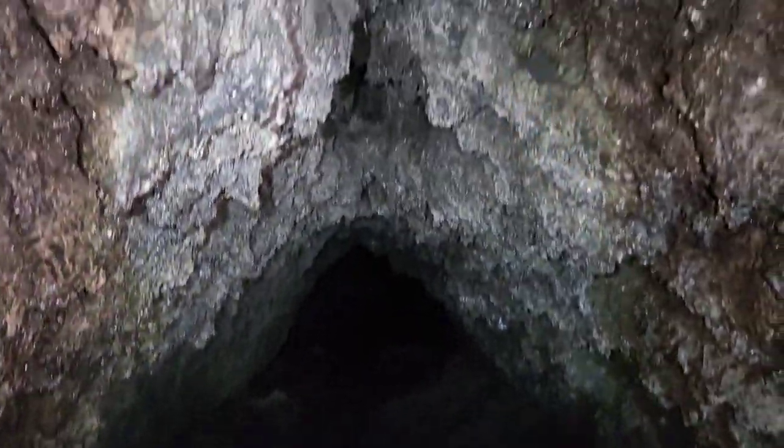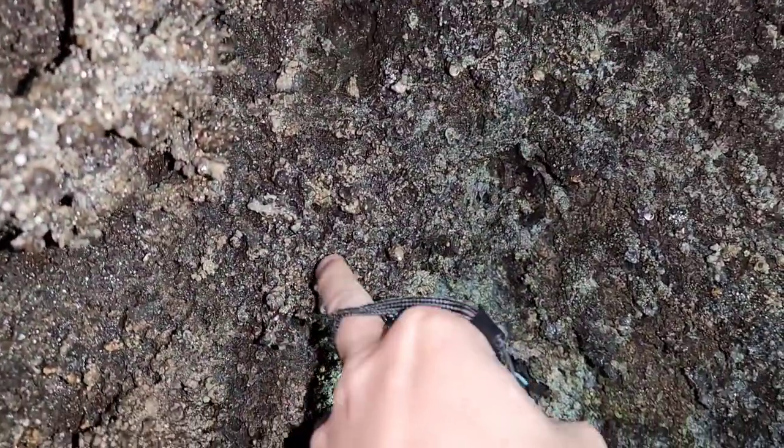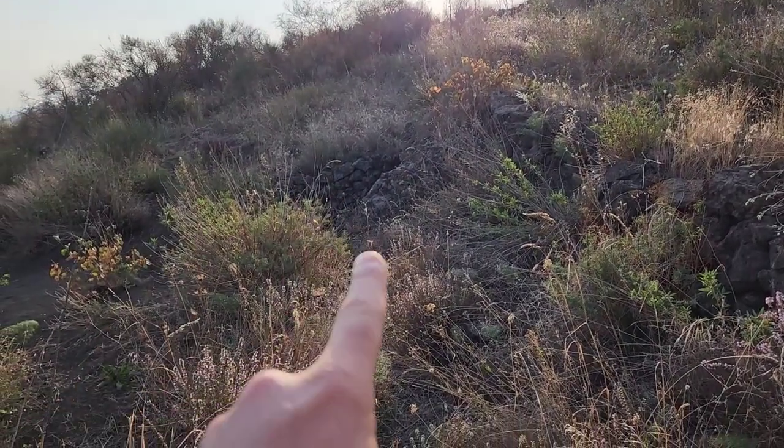So this is going down again. Here you can see the lava and stuff. It looks so, you know, like it's super hard. Wow, okay. That's enough for the video. Cheers.